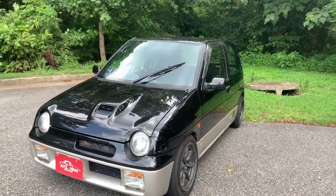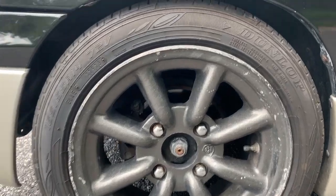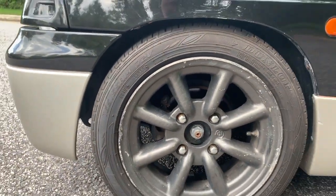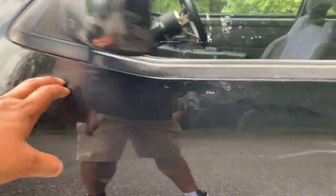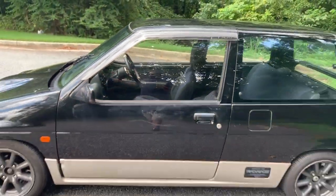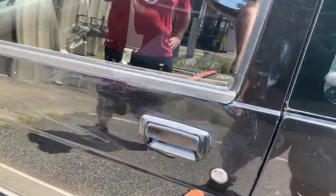But yeah, it's got original Watanabes. It does have some wear and tear on the edges, some scuffage, but they are 25 years old, maybe even older. You got some wax or something on the paint right here. My guy said he could buff it out. He's right now cleaning 2 cars, so this one's next.